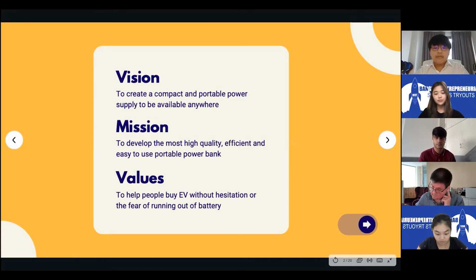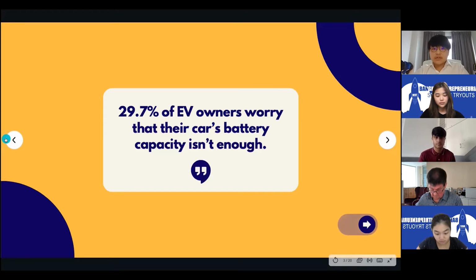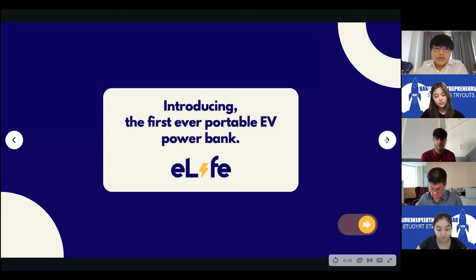Our team are all physics and computer science students, which has helped us develop our product. It also makes us very passionate about this project. 29.7% of all EV owners worry that their car's battery capacity isn't enough. Introducing the first ever portable power bank, Elife.